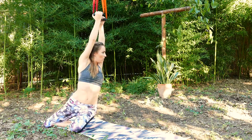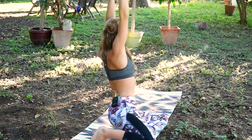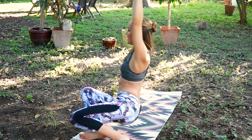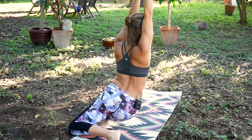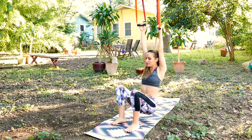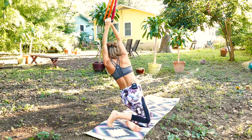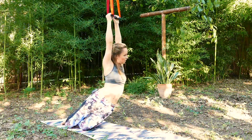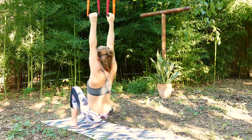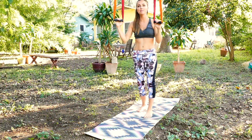Exhaling, twisting all the way around to look past that left shoulder now. And moving with your own breath, inhaling, exhaling. Notice I'm pressing my knees into the ground to help me lift and arch, but just do whatever feels right for you. That's what yoga is all about. That's what this yoga trapeze is all about. Just make your spine feel better. Exhale, go ahead and stand up.